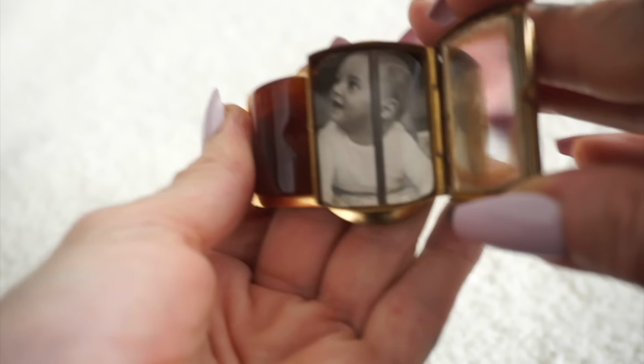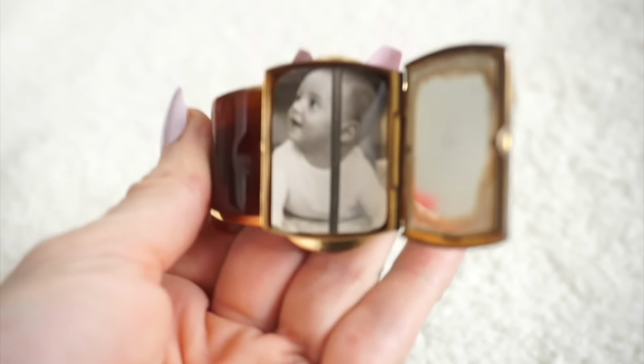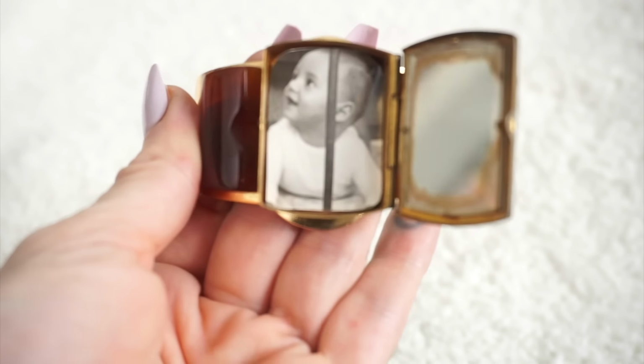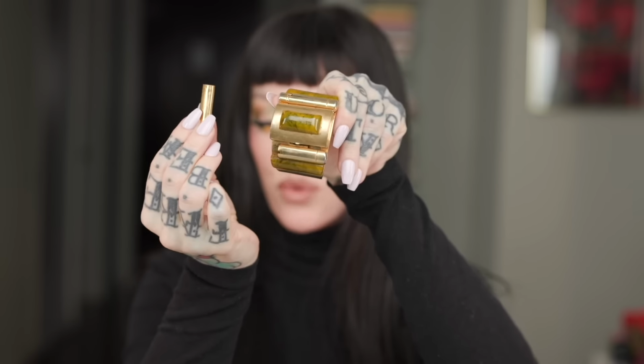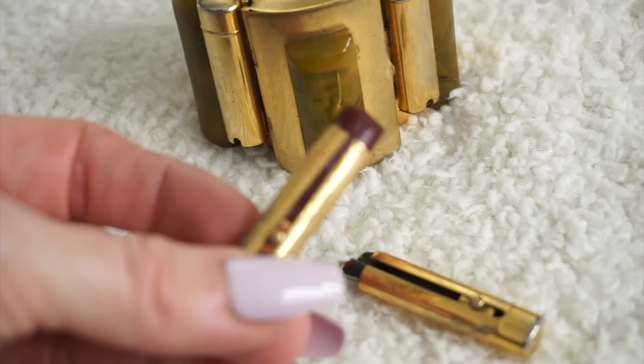I didn't even notice this. There's actually a baby's photo inside of this one. How cute is that? So it doesn't always have to be makeup. It could have been like a locket. Love that.